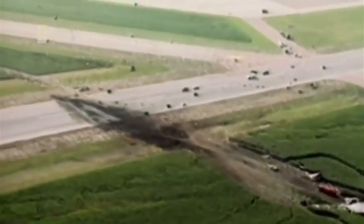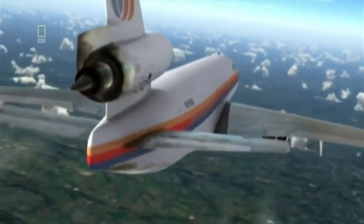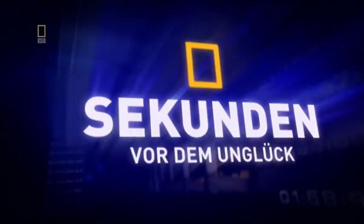Why did a simple engine failure lead to a crash? Now, using advanced computer simulations, we reveal exactly what downed Flight 232. Disasters don't just happen, they're a chain of critical events. Unravel the clues and count down those final seconds from disaster.